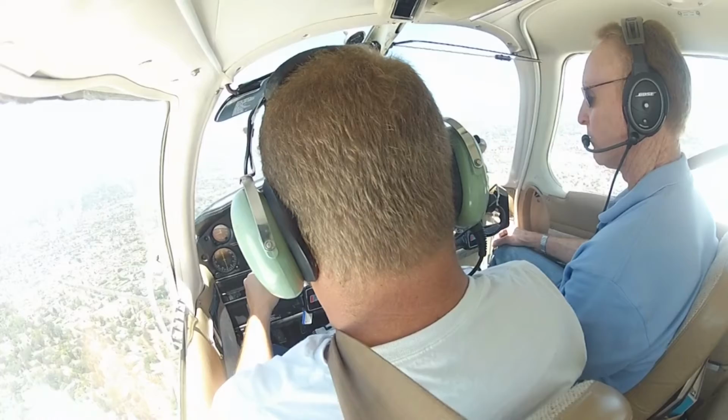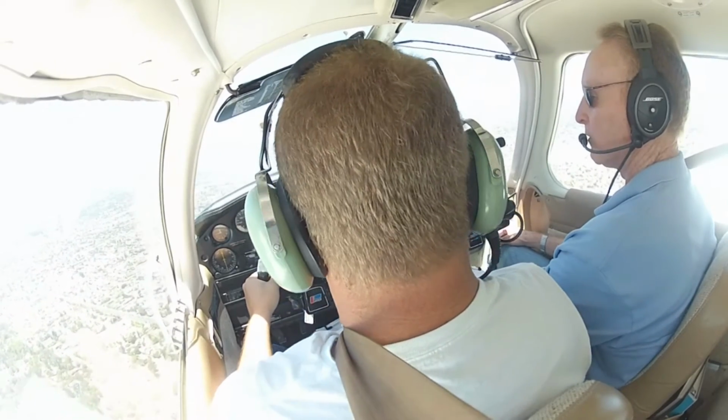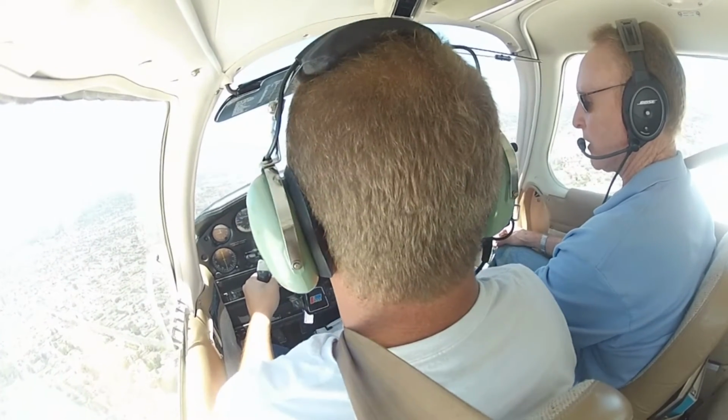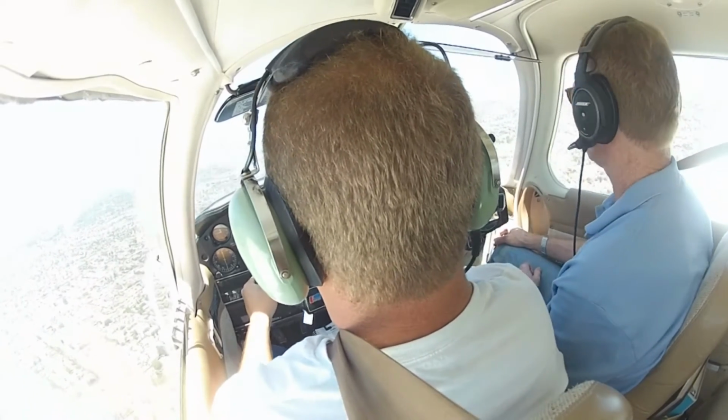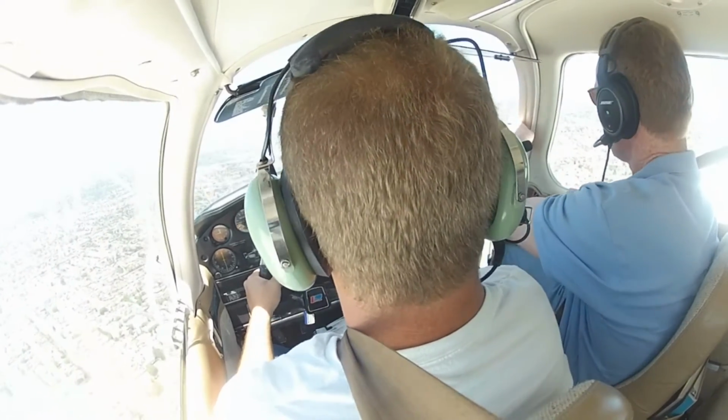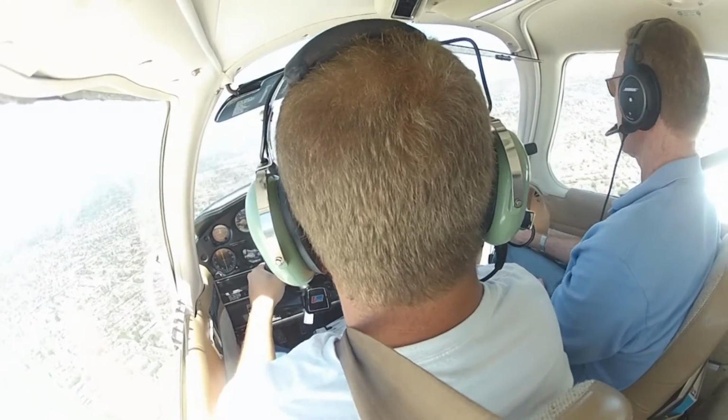Archer 8172 November. Okay, mixture rich, landing light on. And you should be at 2,300 RPM unless you want to go down. Okay, we can make our right turn. See the blue roof? Yeah. Let's make our right turn. Okay.